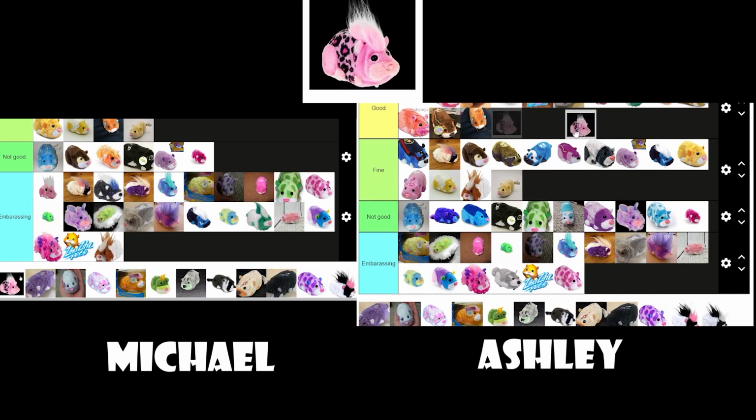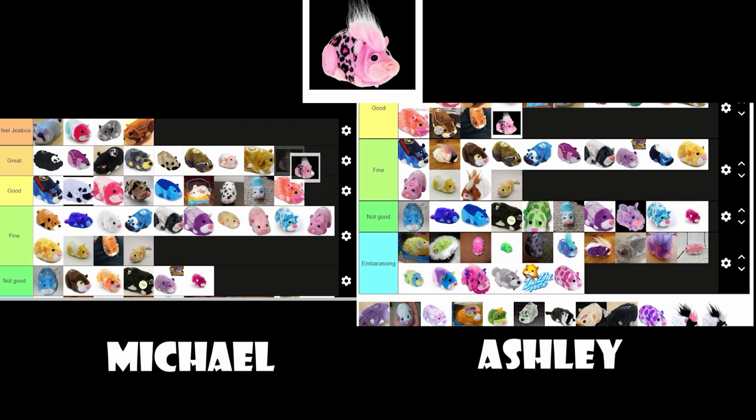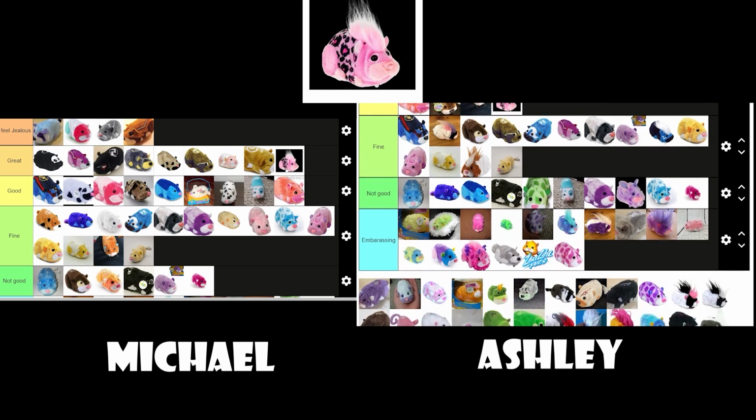Okay. Pounce is next, and Pounce is good, I think. I actually like Pounce. I'm gonna put Pounce in good. Having it spiked up with the little cheetah print thing right here makes it feel more punk and less like hobo. So I'm gonna put it in great, actually.